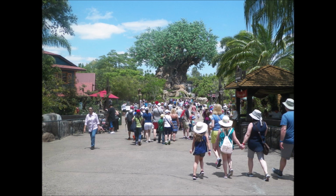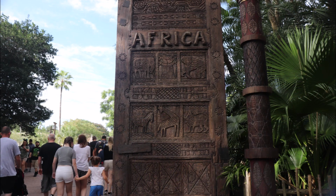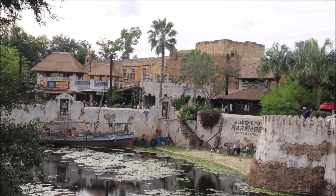When you get to the Tree of Life, you're going to make a left and head back towards Africa. It's not really hard to find, and believe me, you'll know it when you're there. You'll enter through the African port city of Harambe.